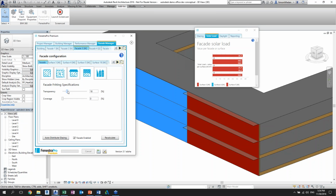So if I apply a frit, very high level transparency and coverage, so say 25% transparency over 50% of the glazing, and I'll recalculate that, and now my heat gains have gone into the green, let's just say. So they're a lot more manageable, a lot more occupant comfort, and a lot less cooling loads to be dealt with.